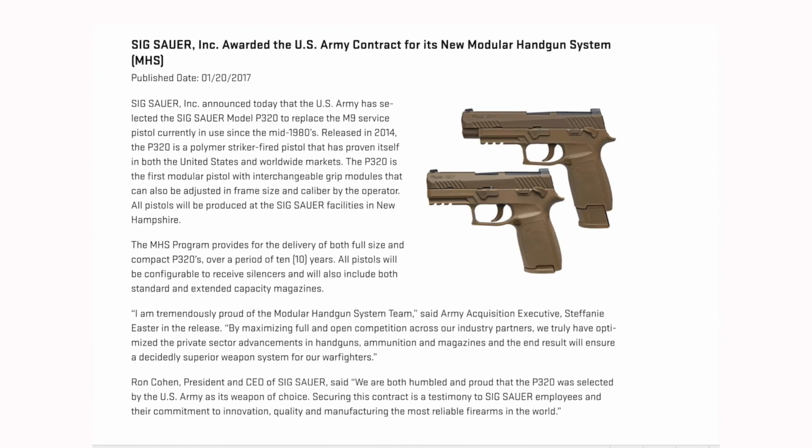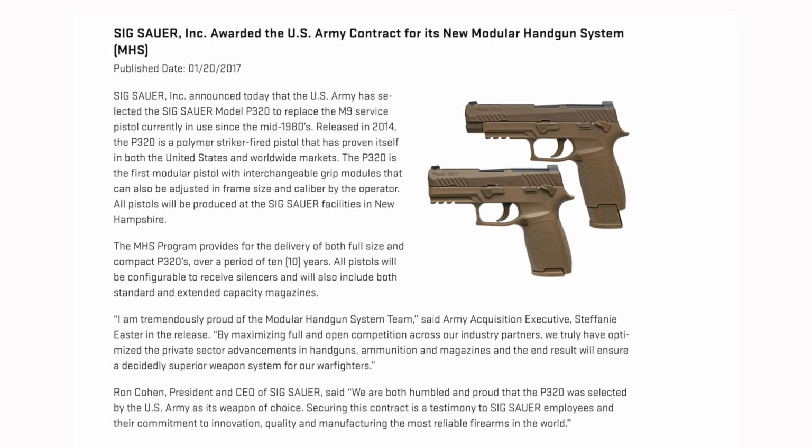I haven't been able to shoot it, but it definitely looks pretty interesting, and there's a lot of buzz going around that. The next thing that people were talking about at SHOT Show was the SIG P320 winning the Army contract. And this was a huge talking point for a lot of people.